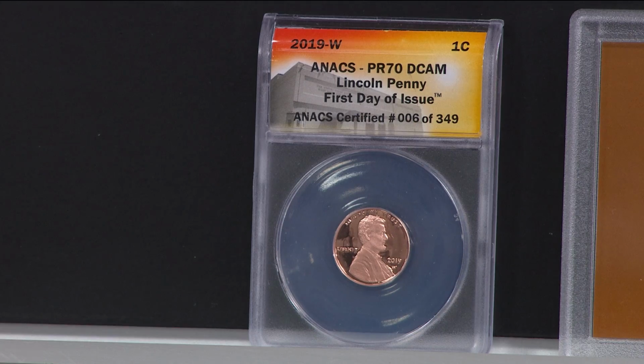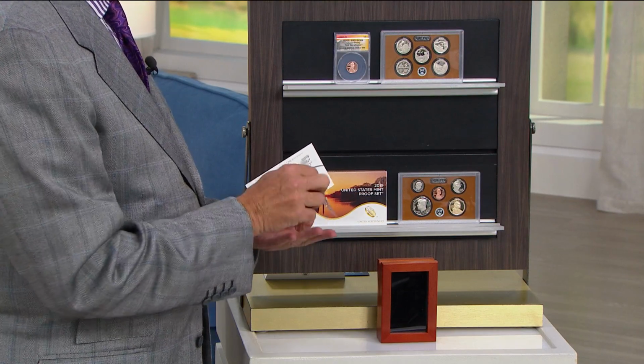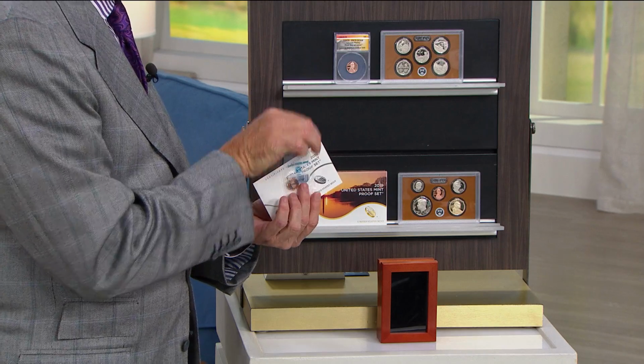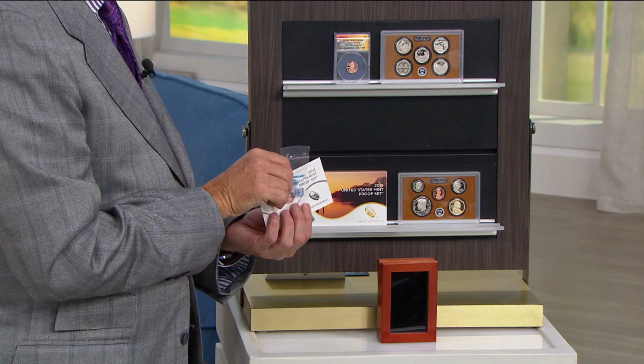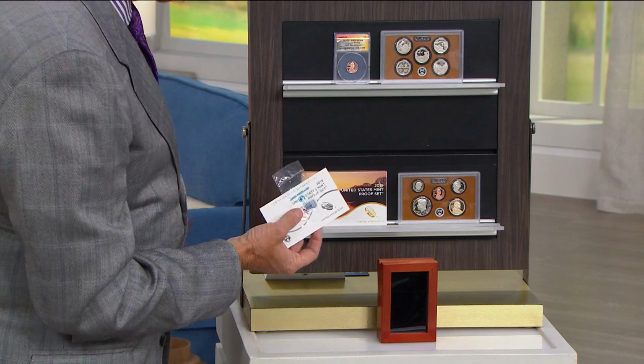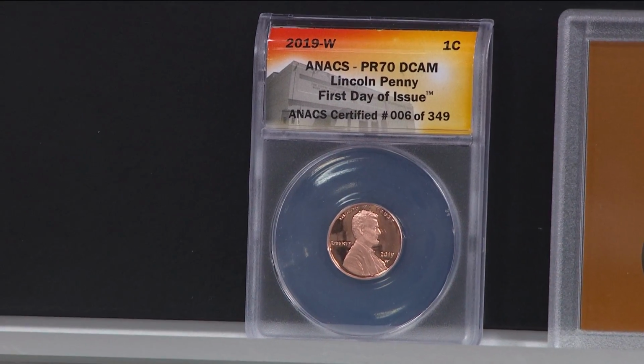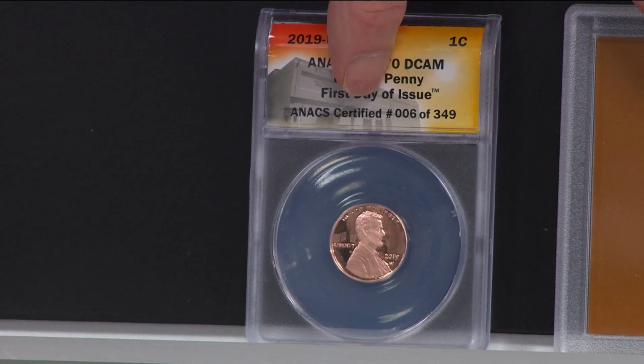You can barely get proof 69s, let alone proof 70s on this, so they are almost impossible to get in perfect grade PR70. This is your chance. This is your opportunity. This is our first day of issue. This is an absolute, positive, guaranteed, 100% guaranteed sellout, folks.